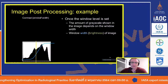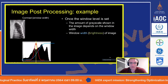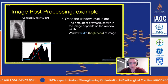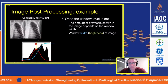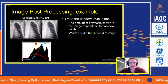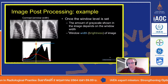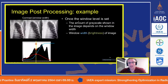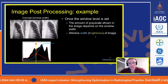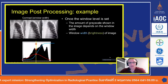Now, there's the window level, and the next one is the window width. For a narrow window, it's going to be focused on a certain portion of the grayscale. Wider allows more pixels in, and then of course the widest is going to take on more of a uniform grayscale. So the window level adjusts the contrast. Window width adjusts the brightness of the image because you're allowing more values into the reconstructed image.